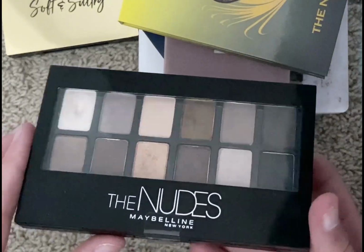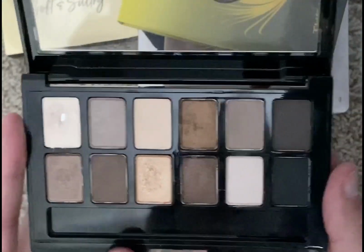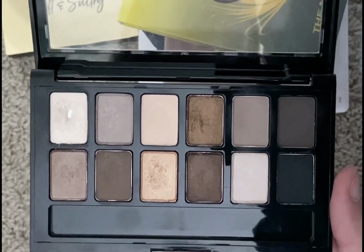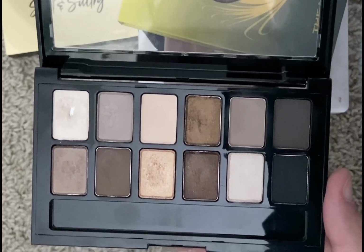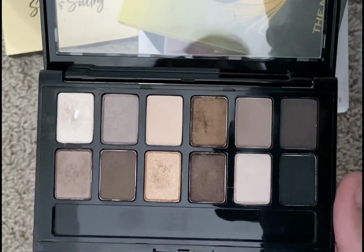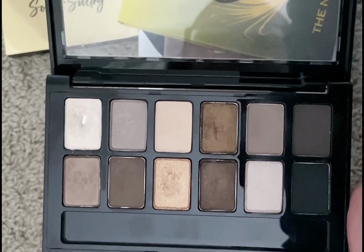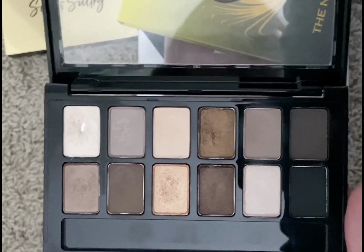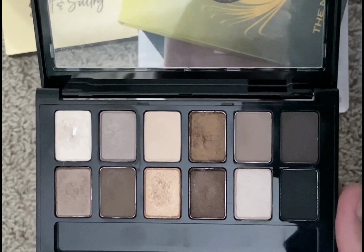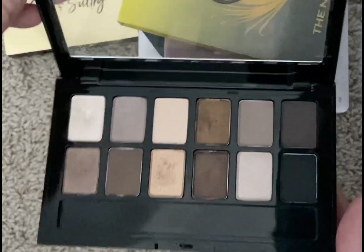Next, from Maybelline, this is actually my first ever eyeshadow palette. This is the Nudes. So this is just a pretty basic cool tone palette. It's not the most pigmented by any means, but it is pretty nice. And I mean, it is older now, so it probably doesn't perform as well as it used to, but I still really enjoy it. I really like to reach for these more gray tones when I use this palette, because I don't really have that many in my collection.